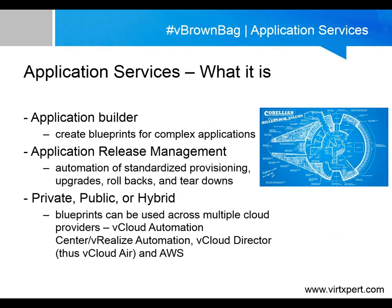The rollback piece is actually fairly important. I've been at companies in the past. I've been at a few startups, a few software as a service providers, and we've done upgrades where everything we thought was okay, but we quickly realized that something was missed either in QA or in engineering or as part of the installation process, and we needed to roll that back. We can actually do that as well with application services.